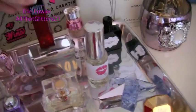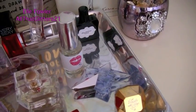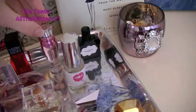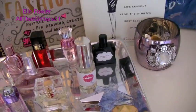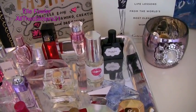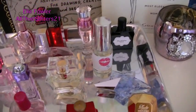And then this one is Very Sexy Perfume from the Victoria's Secret fragrance sampler. This one is Victoria's Secret Forever. Sexy Little Things Noir, a little one, which actually is nice because, like I said, my big bottle is pretty much empty, so I can probably throw the big bottle away and just have the little sampler.